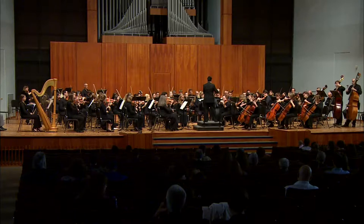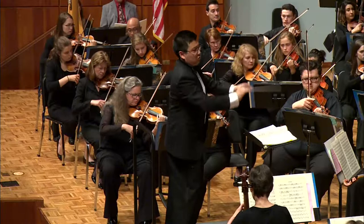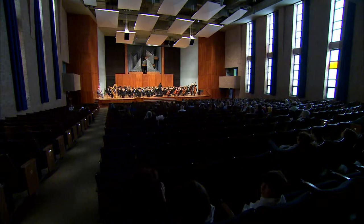But also be a concert in which we could have on stage some of the finest young musicians from our own community, from this Waukesha County, southeastern Wisconsin community, playing side by side with our seasoned professional musicians.